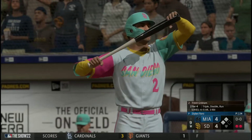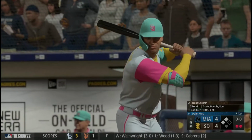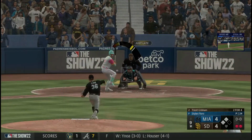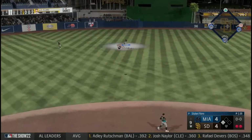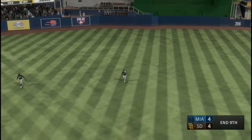Winning run, 90 feet away, 2 for 4. He's had a successful night on the plate, triple and a double. And now Dylan Flo, a massive pitch here, and it's a fly ball into center. Sanchez settling under it, and he makes the catch. That's going to end the ninth.